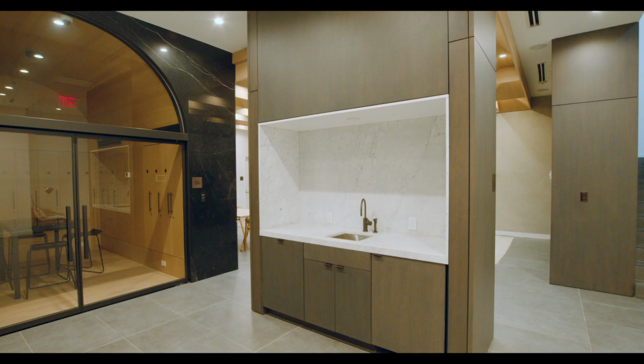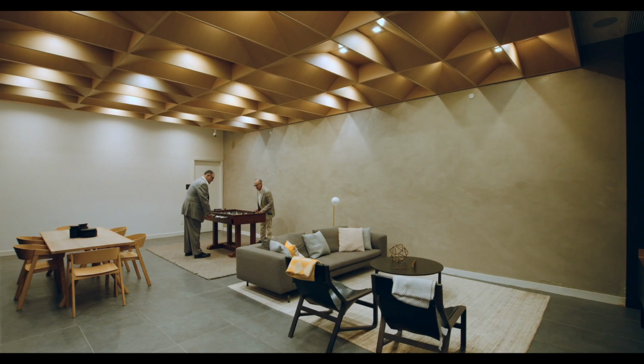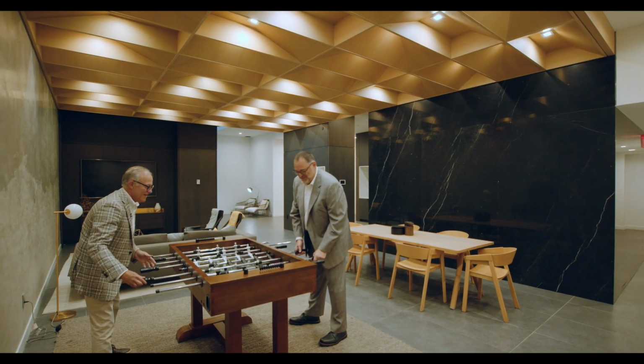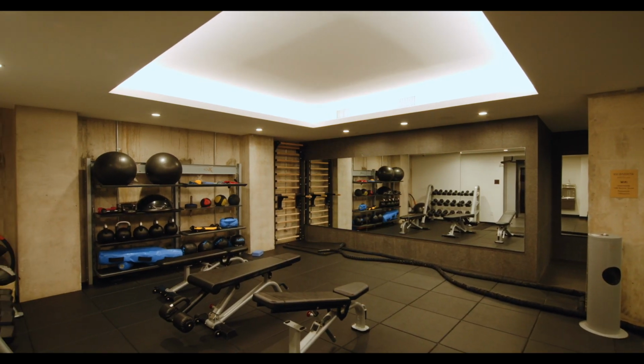Amenities include a dedicated cellar rack for your personal collection, a 24-hour concierge, a playroom, fitness studio, steam room and sauna, bike storage, and a pet spa.